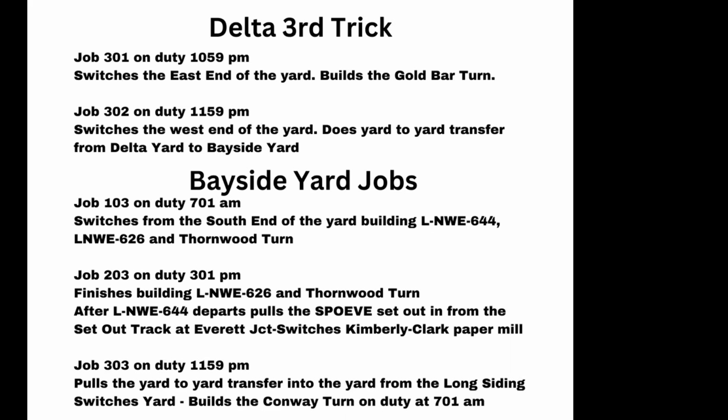And then at the second trick, coming on duty at 3, they would finish building the 626 and the Thornwood train. And then after the 644 left and freed some space up in the yard, they could go down to set out track, and they would pull the Spokane to Everett train into Bayside Yard to be switched out. And they also did the local industry work. They would switch out Kimberly-Clark paper mill, and they would pull and spot the cars down at the Alcoa aluminum plant when that was shipping.